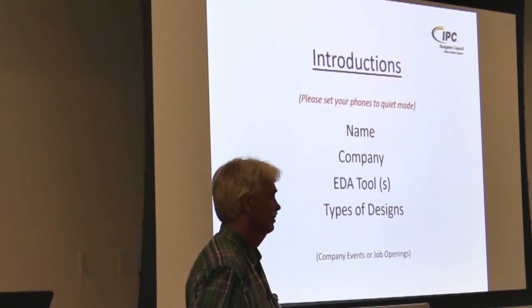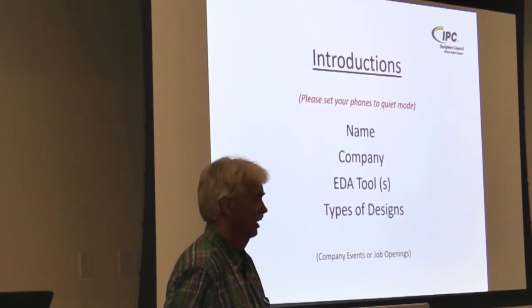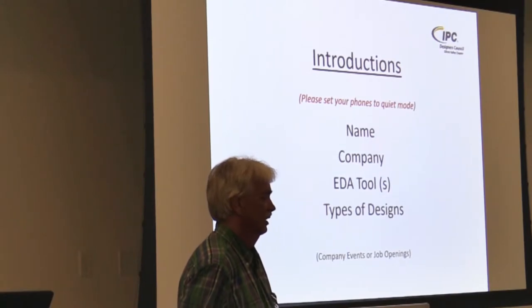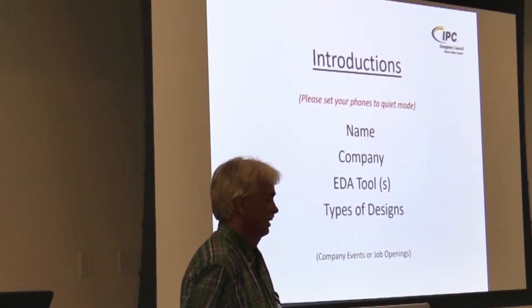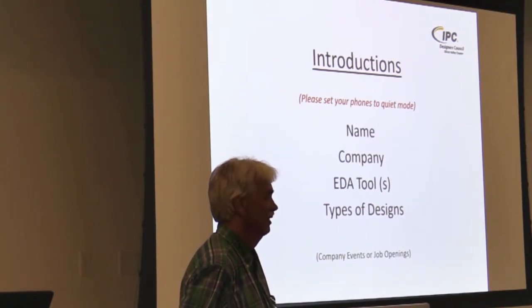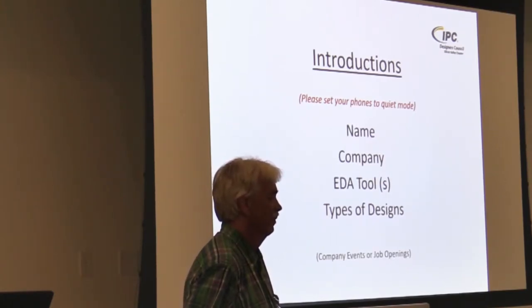Carl Schatke with Tesla. I'm primarily using Altium tools and do a lot of different types of designs: microprocessor-based designs, power electronics designs, RF designs, multi-layer or flex, all different sorts of design. Love design.